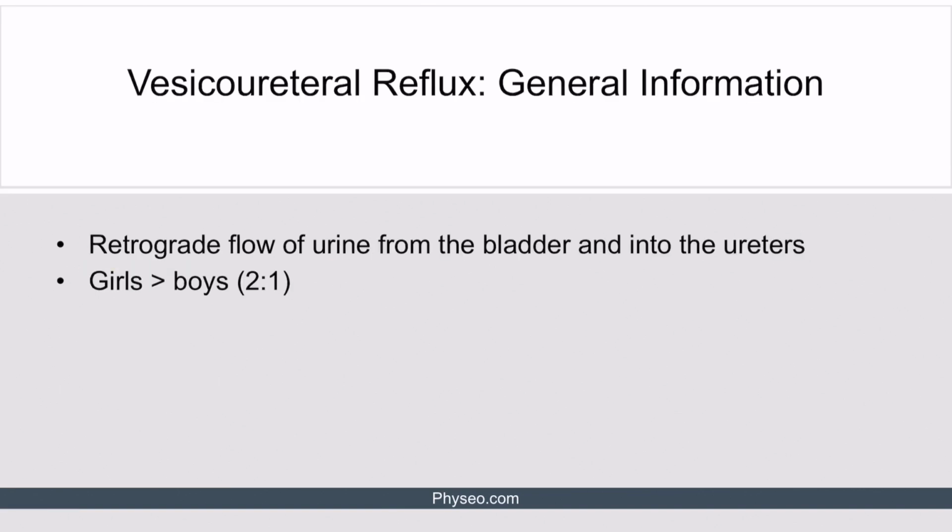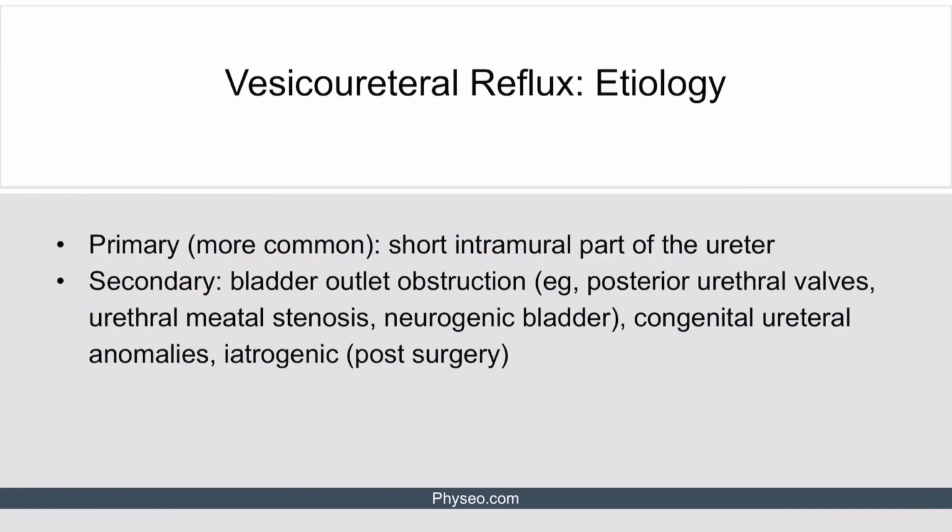Here's a list of topics we'll discuss for vesicoureteral reflux. Let's start with some general information. Vesicoureteral reflux is a condition where there is a retrograde flow of urine from the bladder into the ureters. It affects more girls than boys with a ratio of 2 to 1. This condition can either be primary, which is more common, or secondary.